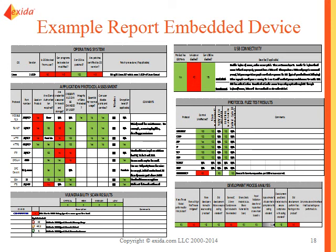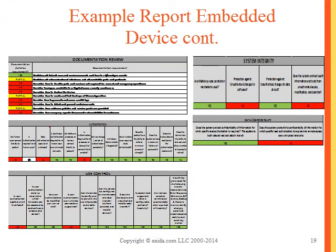The protocol fuzz tests: here you can see which protocols we have tested, and again the results, you can see visually how well the product responded to those protocol fuzz tests. Development process analysis. This is where we talked about looking at how well they have developed the process, and you can see here there are some reds but mostly greens. We look at the documentation review here. You can see that again there are a lot of reds, two or three yellows, and a green, which tends to suggest that the documentation review did not pass or did not do well. So that's an area that would be identified as an area for improvement, for example.